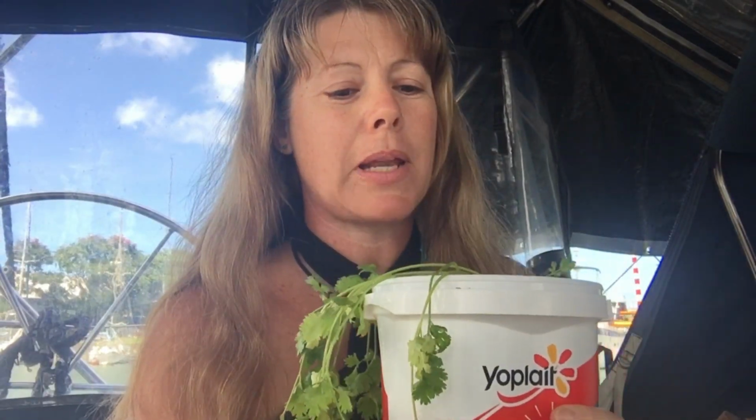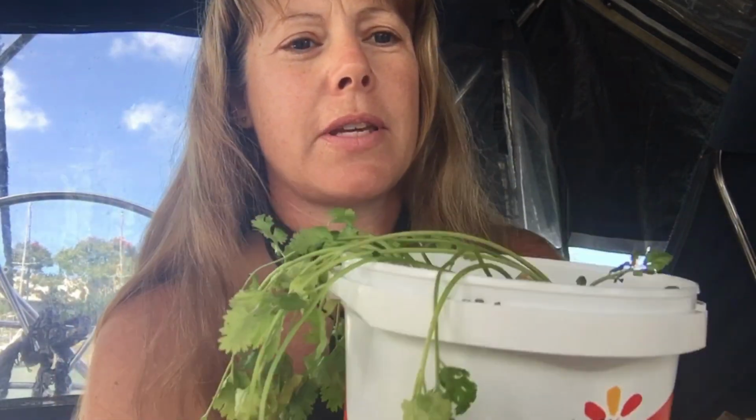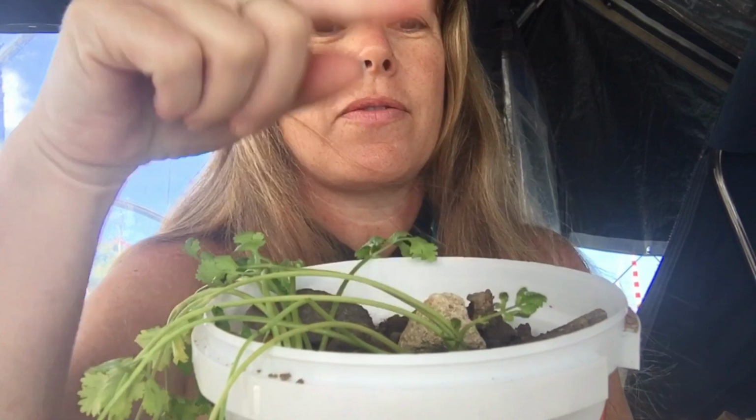I've got some coriander here. I think I'm going to be here in Fiji for a bit longer, so I thought I'd grow another plant. It looks a little bit sad today, but there is the telltale sign of life. So maybe I'll get a coriander plant before I leave Fiji.